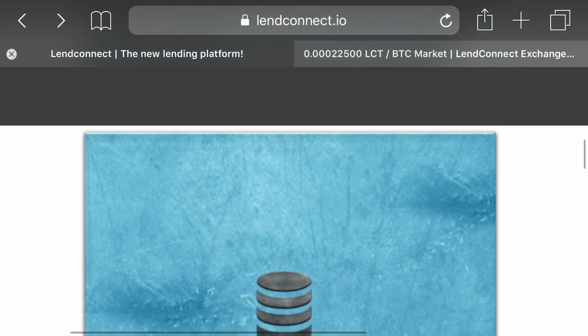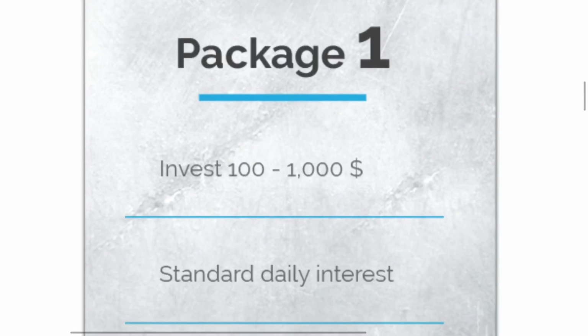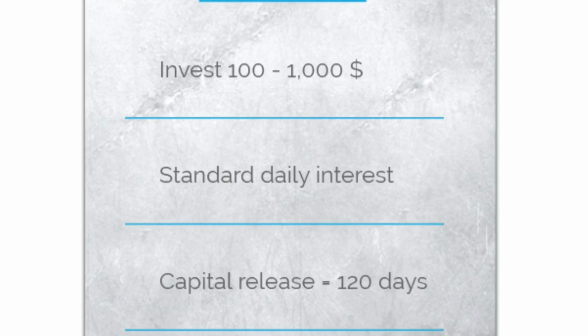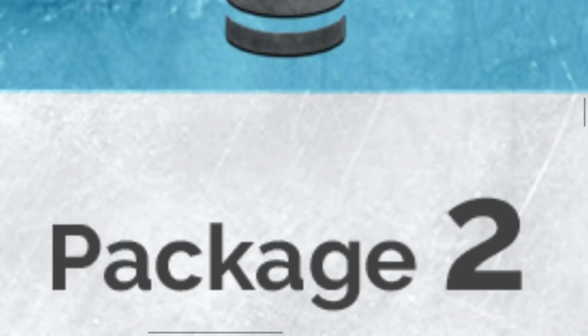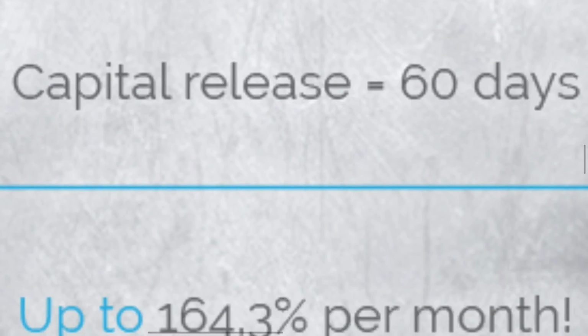Now, this is the thing that kind of confused me as well, and this is why, again, I didn't really invest too much. When I get conflicting information, I try not to invest too much because conflicting information usually screams out something bad like scam. But I don't think it's a scam. But you see here, capital release, 120 days. This one says, I think, 100. The next one says 90, I think it is, 80. And then this one says 60, I believe.